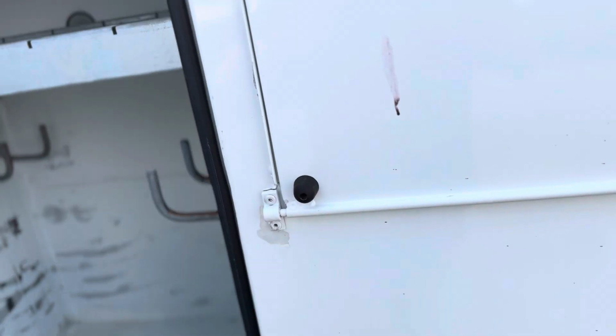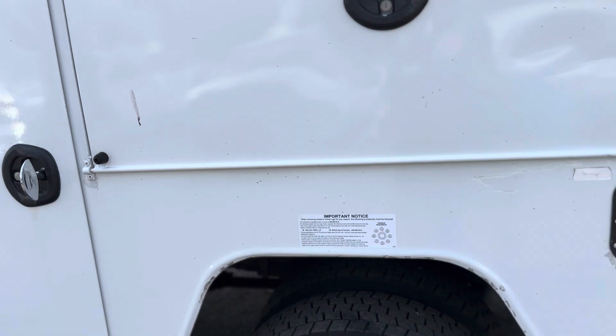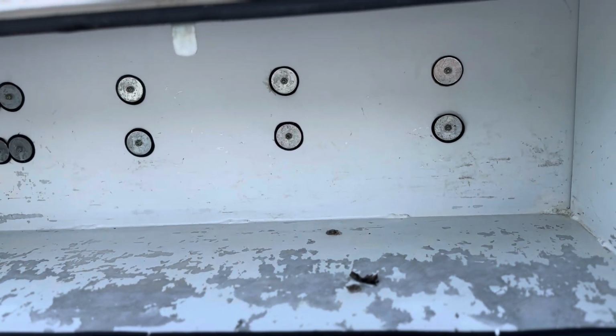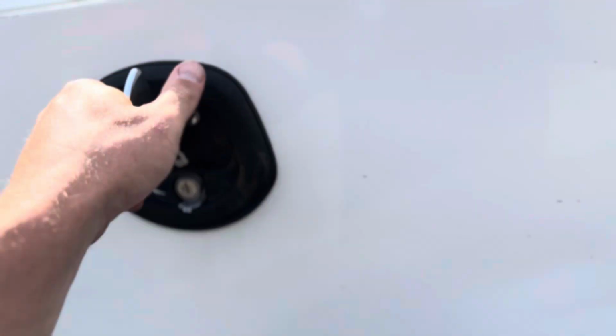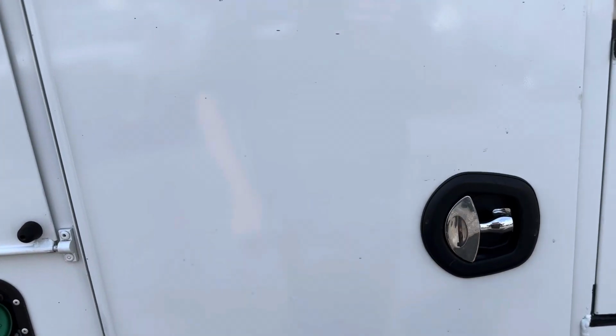Got a box on top of the box here for a little bit of extra storage. Inside, you'll see some minor scrapes, scratches, dings, dents inside the boxes. We wanted to keep this box and utility as completely original as possible. Inside it shows a little bit of wear, but nothing too abnormal. It's not out of line for the year, the miles, the hours.